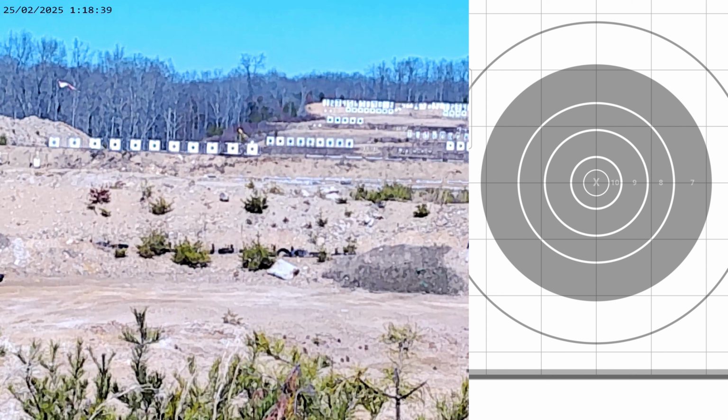Okay, now I've got my condition. Really good shot. That's where I expect them to land, right there. Now this clip is sped up to double speed, so the shots are going to come a little quicker. There you go. Same condition, same impact. See if we can do a 3-shot group.